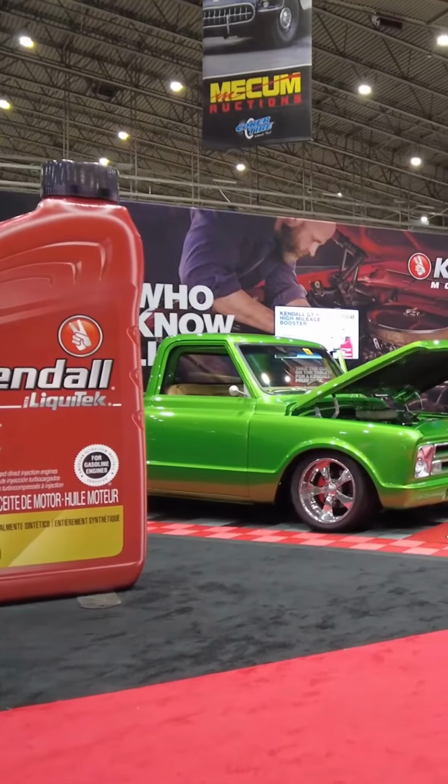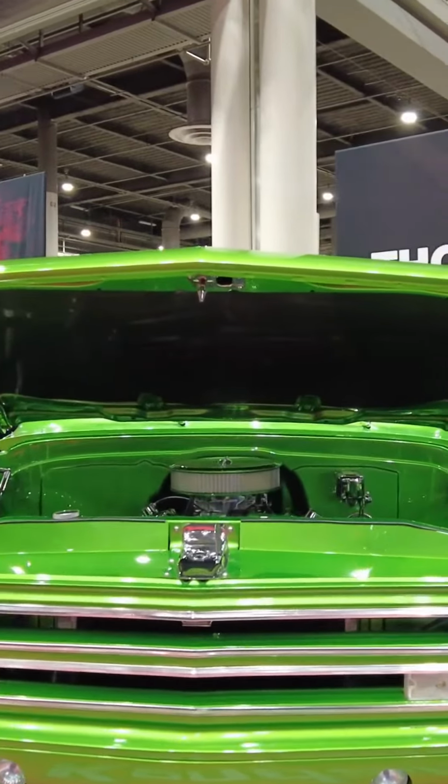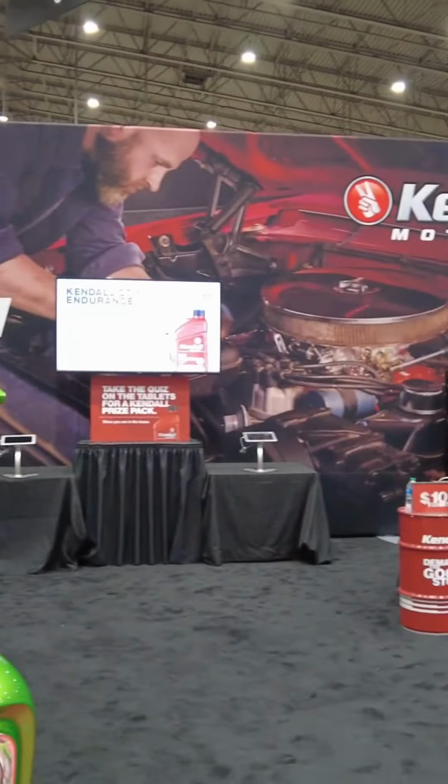We absolutely use Kendall motor oil. Had very good success with it in the past. Actually used it in some motorsports applications. We did some circle track racing, and those who know Kendall. Is that right?